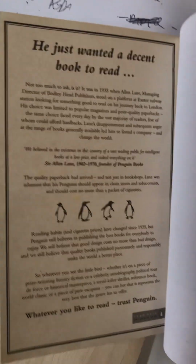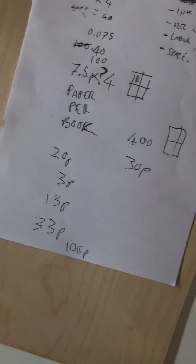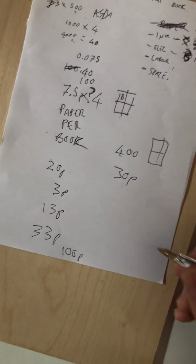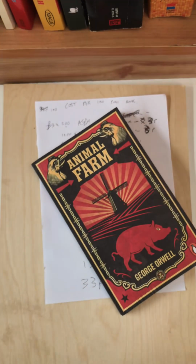But at the end of the day, what I'm trying to say is it's not as cheap as a packet of cigarettes. It's probably as cheap as a cigarette, if not cheaper. Do you know what I mean? This is one of the things that I started realising with books and with cigarettes, is a big thing.